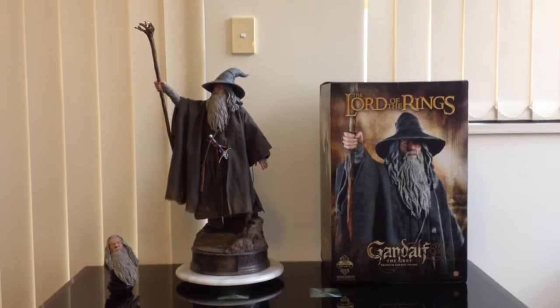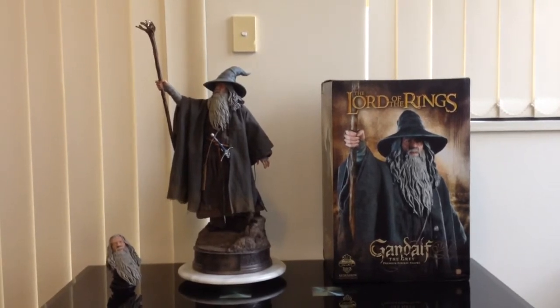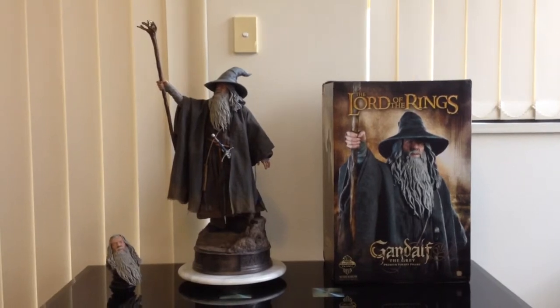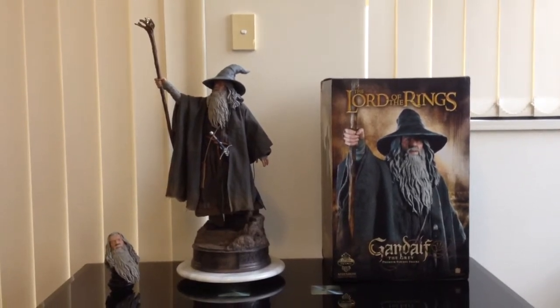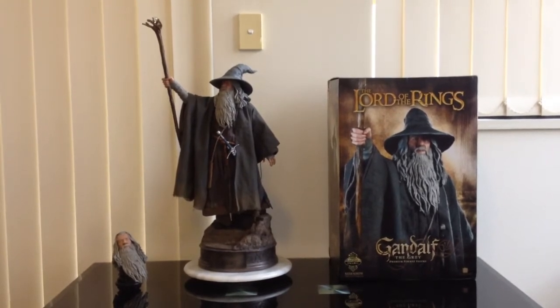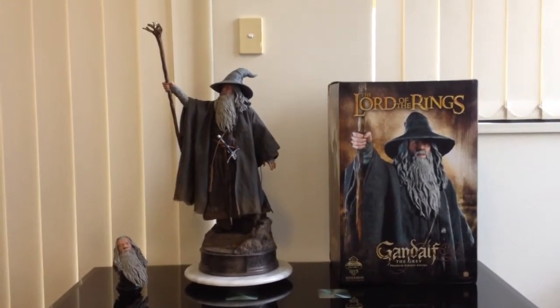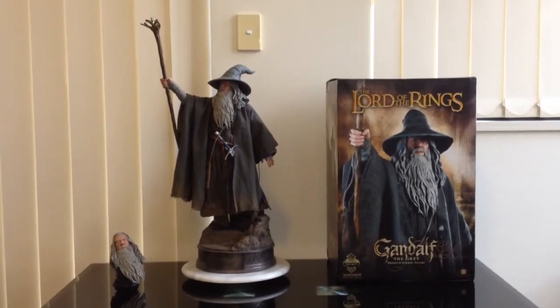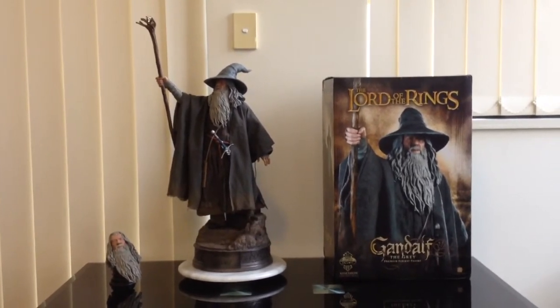This is Roscoe back with another review, and this time it's of the Sideshow Collectibles Gandalf the Grey premium format figure, exclusive version. Early in the week I was sad to hear of the passing of Sir Christopher Lee, who played Saruman. I just recently got the Saruman premium format and that's my last review.